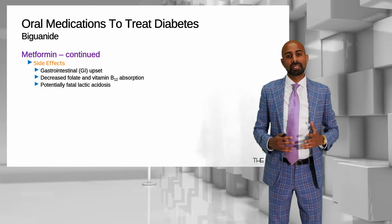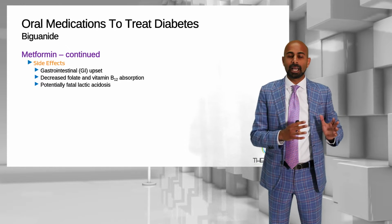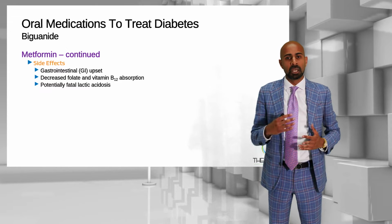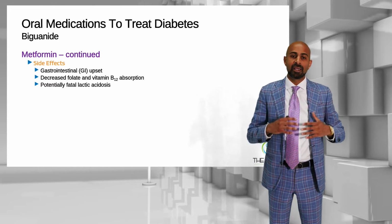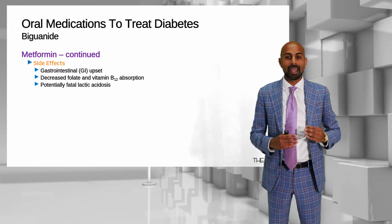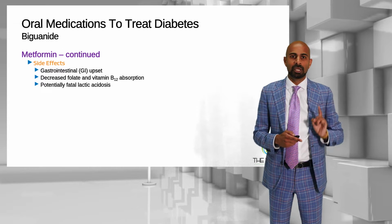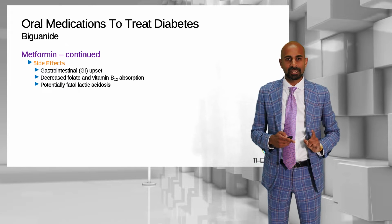Side effects of metformin include GI upset. Keep in mind that metformin will not cause hypoglycemia compared to other oral drugs. It can and will decrease folate and vitamin B12 absorption. It can also cause potentially fatal lactic acidosis in patients who have underlying renal and liver disease, so make sure you look at the labs in the question stem to see if the patient has elevated liver function tests and or creatinine.